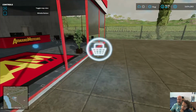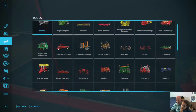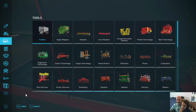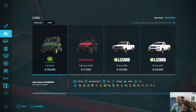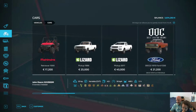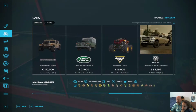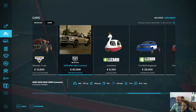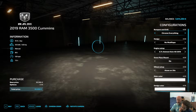Truck. Let's find a truck, not a trailer, vehicle, car. We gotta find one that has a tow hitch in the back, which I thought that one had, but I guess it doesn't. Let me see. What about this guy? Let's take a look. Customized. Do you have a hitch in the back?